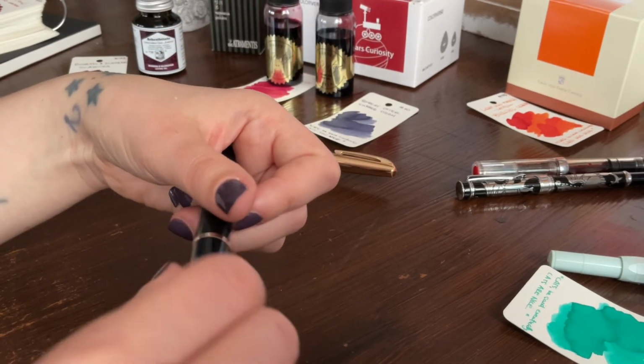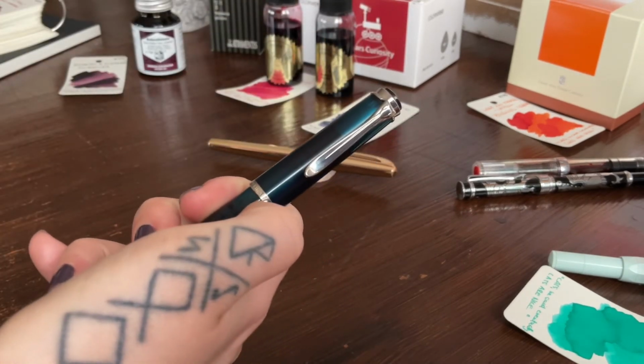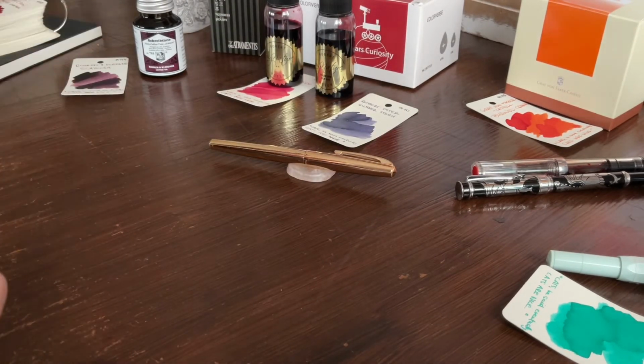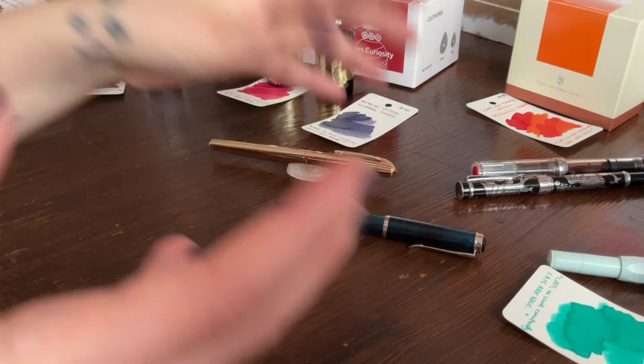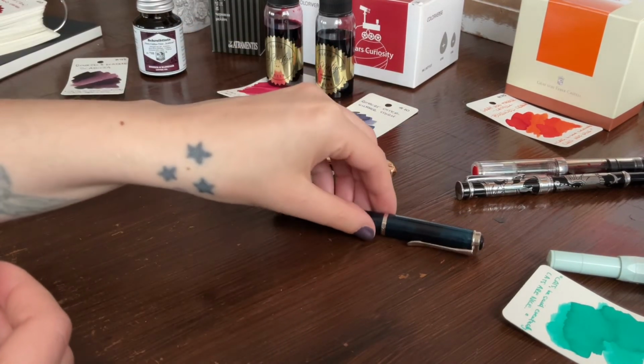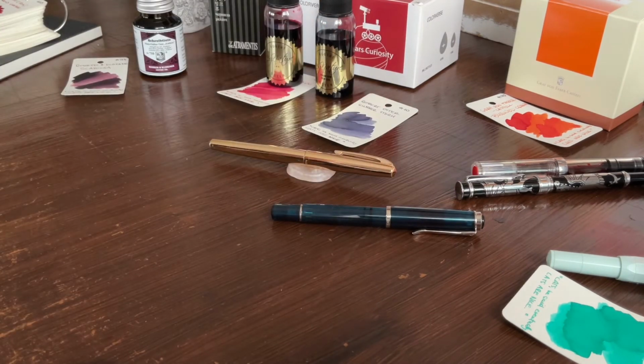It's beautiful, and because it has silver accents, this I would use for just a pleasant writing experience and just being more special in a different way than my mom's pen. Maybe when I want a spell for attracting abundance or something like that.